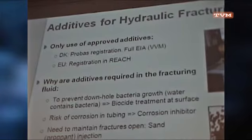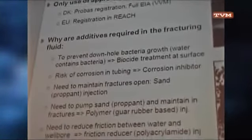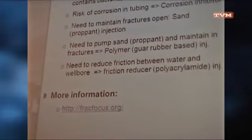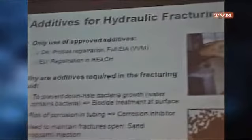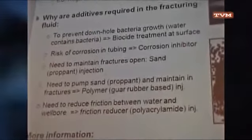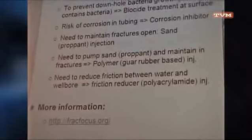First of all, we need to add sand or particles, ceramic particles, you can see down here, in order to keep these tiny fractures open. Because what happens is that if you just inject water and back produce the water, then the fractures will close together. So we need to add this so-called propellant or sand to the water when we inject it.